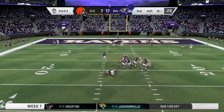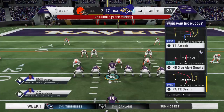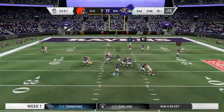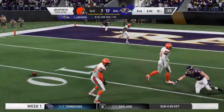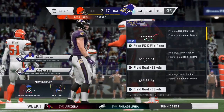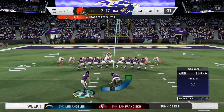Throwing on 2nd and 3. Jackson nowhere to escape, and he goes down. On 3rd down, Jackson. Well, the two men come together, and it's incomplete. Excellent work defensively, brings up 4th down. More problems here on 3rd down. They've converted only once so far in this first half.